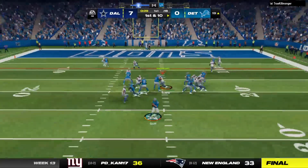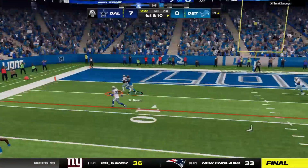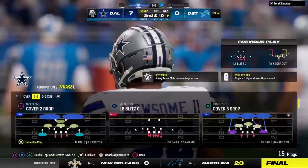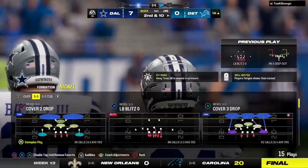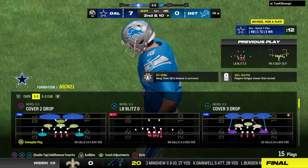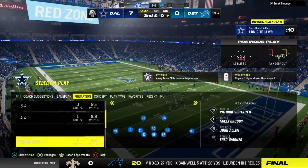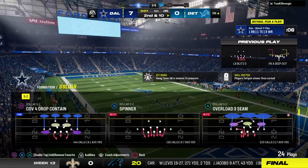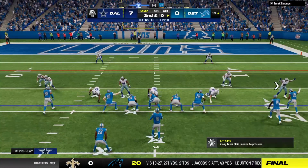From the red zone now, Goff. And that is incomplete. He couldn't hold on through the contact. Brings up 2nd down. How about that? Red man coverage and decided to test them early. But it proved up to the task and forced the incompletion. 2nd and 10.